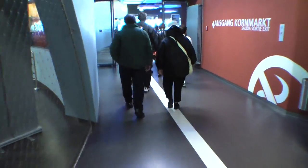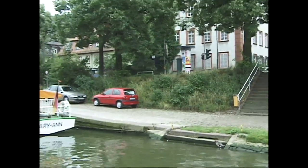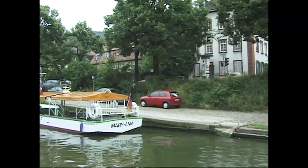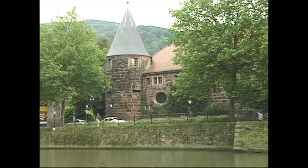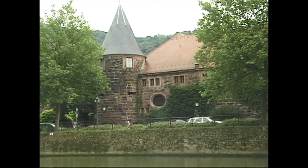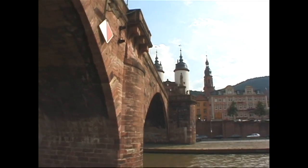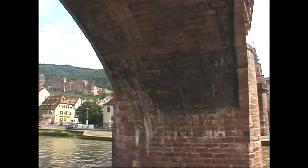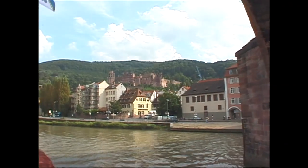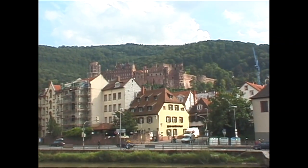Another option, if you have time, is a 40-minute round-trip boat ride past the town, leaving from the dock near the university cafeteria, the Marstall, that medieval fortress-looking building that used to be an arsenal. It's about a half a mile from the Marktplatz. The mini cruise gives you a relaxing view of the city and riverbank parks from the comfortable perspective of a small boat.